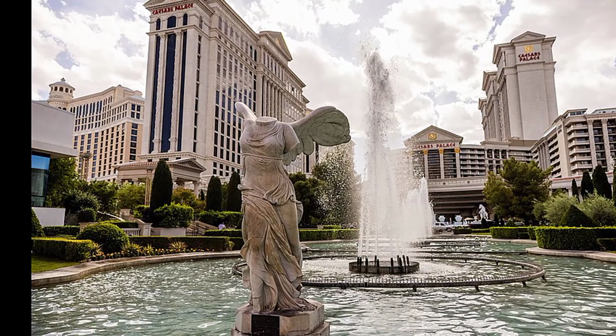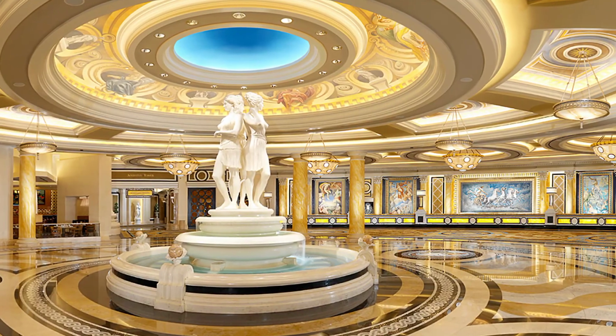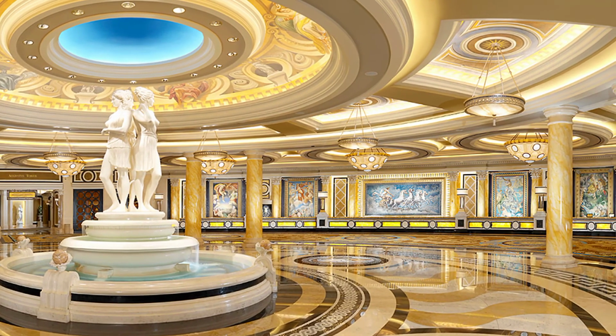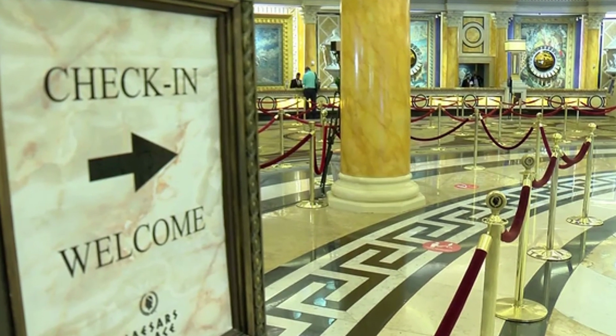Now, Caesar's is one of the oldest properties on the Strip, at least as far as the large ones. It opened in 1966 to wonders. Oh, this was such a high-end, fancy place, and it just got lots and lots of work. It's still popular today. It's still considered one of the more opulent places.